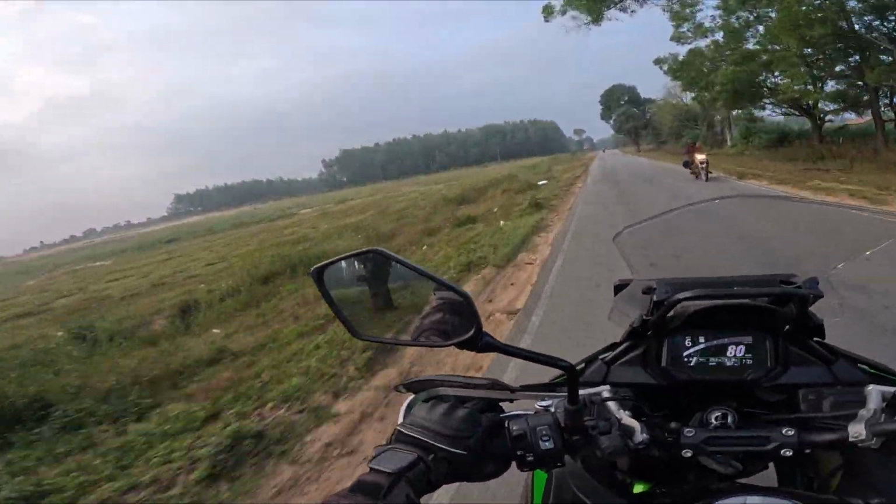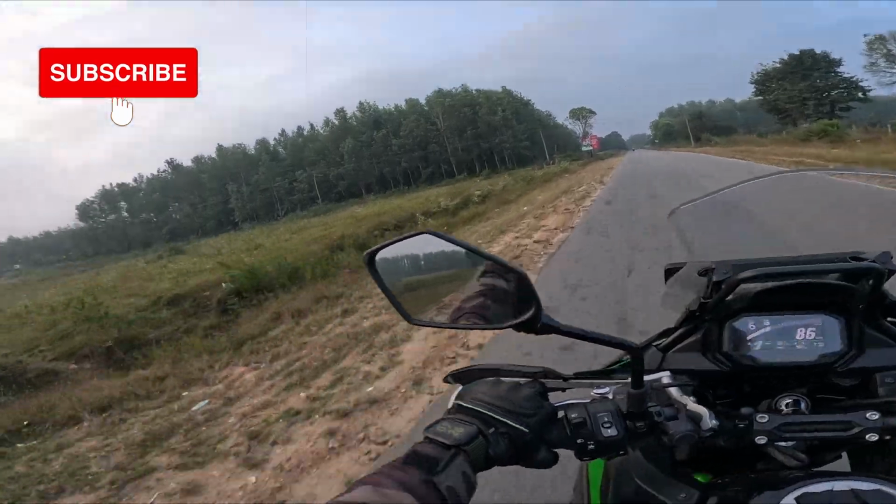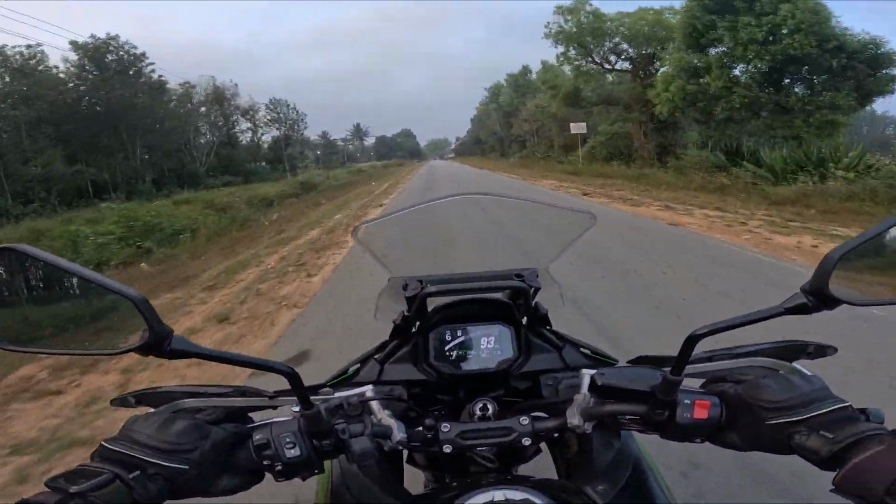Look at these fields. Like I said, absolutely no fog at all. We are riding in the month of December. No fog at all.